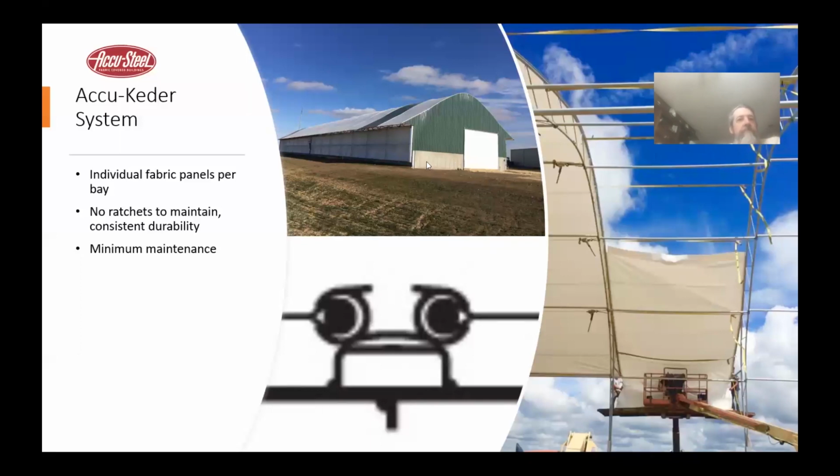That is an individual panel of green material that is not welded into the other white material. So that is a standalone piece of fabric. The picture that you're seeing of the install crew, that is an individual fabric section that goes into each building bay. And why that's important to us is that most of our competition, or all of our competition, utilizes ratchets and straps to hold their covers on.